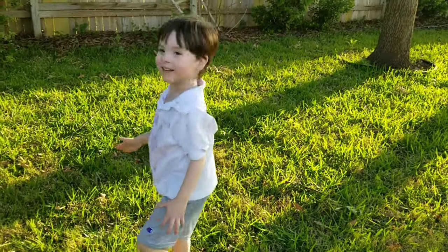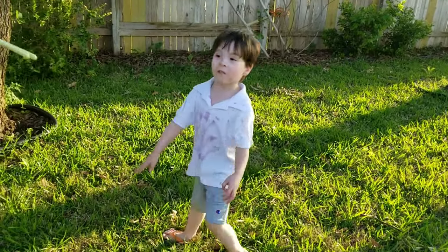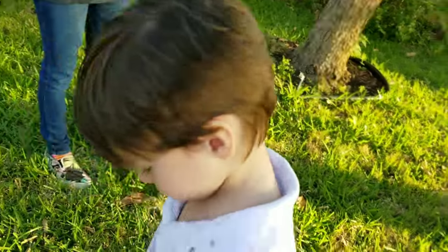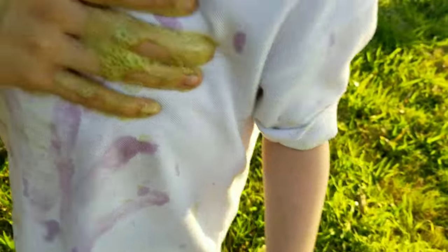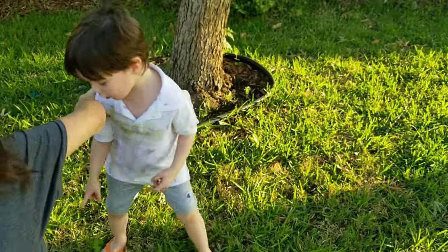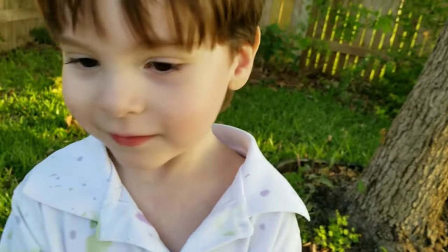No! Hey! Wipe it on your own shirt. There you go. Let me see your shirt. Let's see how your shirt turned out. Whoa. So there's purple and there's a little bit of green over here on this side. There, look, now we have some. Now we have more green. More. Woo! Look at more. Good job, Erin.